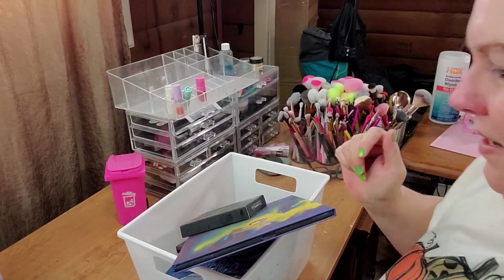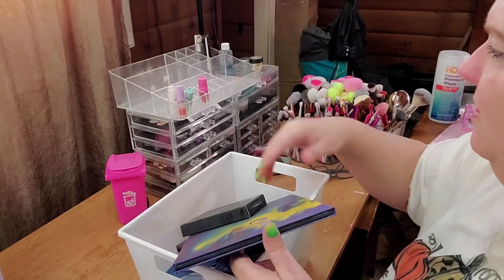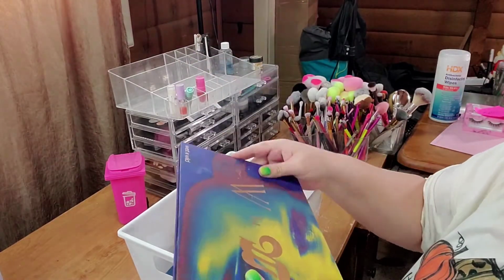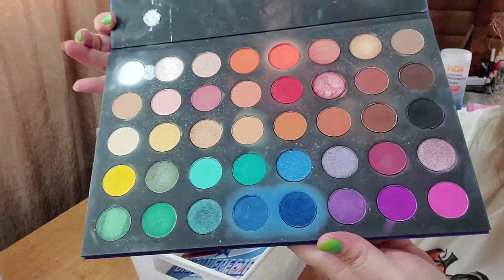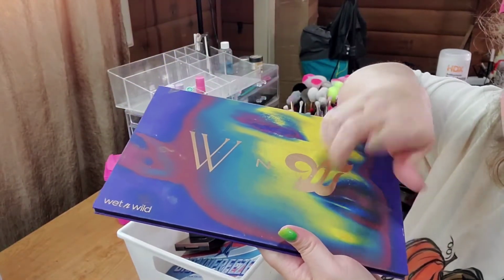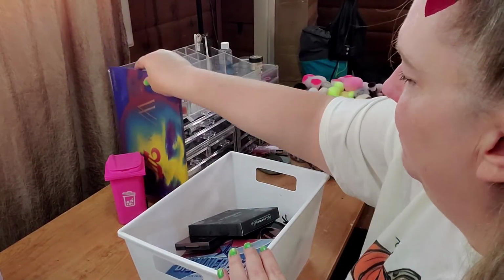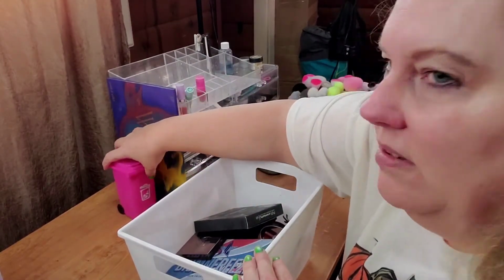Okie dokie. Here we are. So we've got everything emptied out here, nice and good to go. Obviously, my lip glosses, she needs to go back in the Jeffree box. So here is the Wet n Wild 40 palette. Look at that palette. You can only get this online at the Wet n Wild website. And it's only $20, you guys. And you are not going to fit there. Okay, we're going to put that to the side right there. She'll be fine. Put our little garbage can right there.